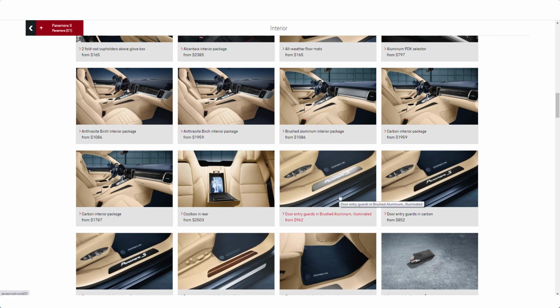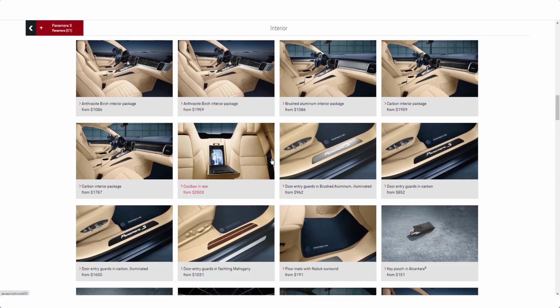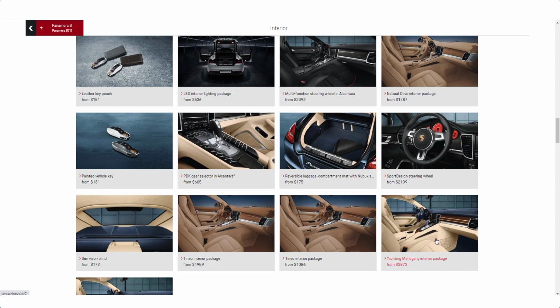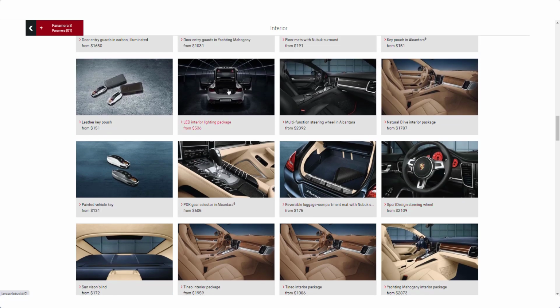Illuminated door sills, which I love. You got the yachting mahogany wood. I actually saw a 2012 Panamera Turbo with this wood in it all over the dash, and it was absolutely gorgeous. Absolutely gorgeous wood. And so, yeah, here it is right here, the yachting mahogany interior package. You got sun visors. You got painted vehicle keys. You've got a reversible luggage compartment mat, and you can get a sport design steering wheel if you want the sport steering wheel. You can get an LED lighting package.